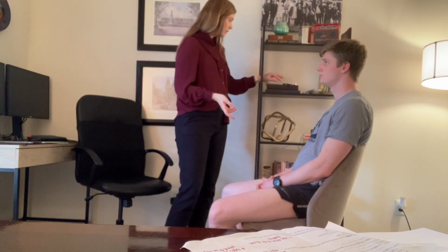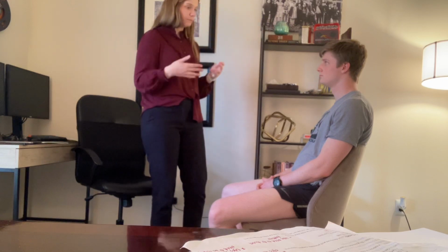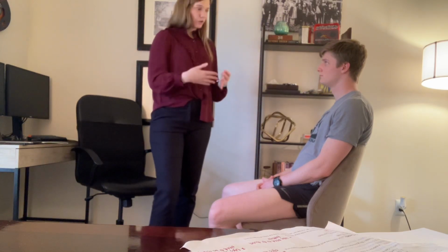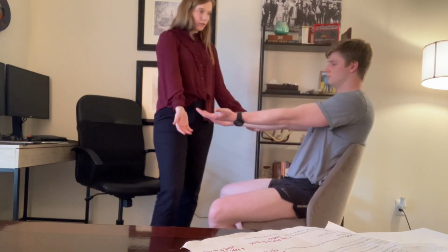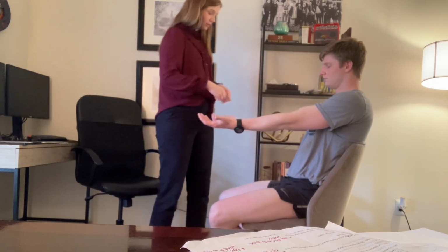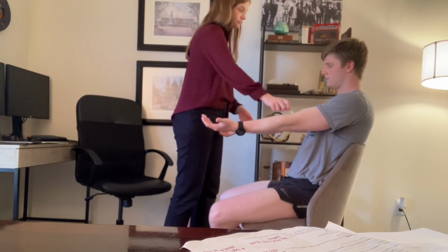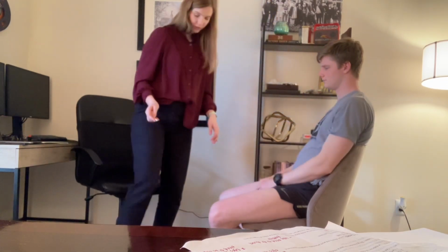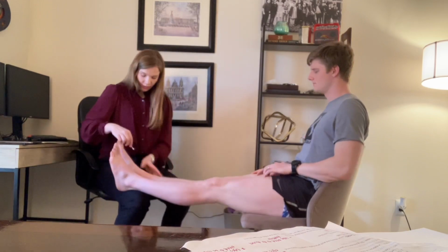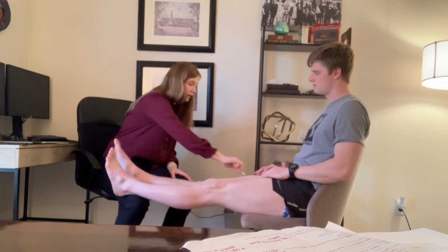First, we're going to be testing for sensing touch. We're first going to do light touch. Kevin, can you close your eyes and extend your arms? Perfect. And can you feel this, and does it feel the same on both sides? Yep. Here? Yep. Same thing up here? Yep. Good. Now extend your legs for me. Yep. Yep. And feel this, same both sides? Yep. Okay. Now we completed that.